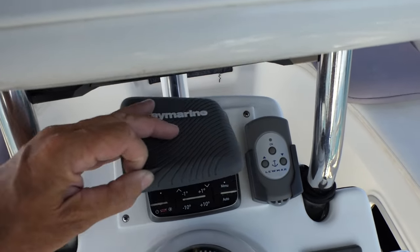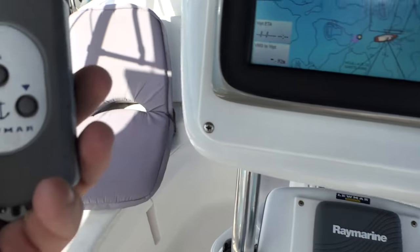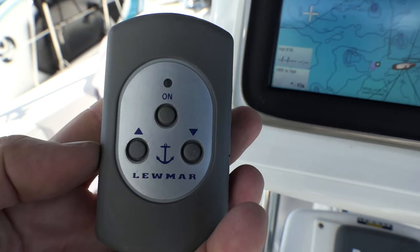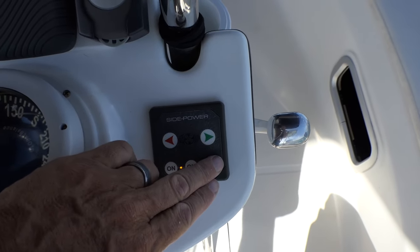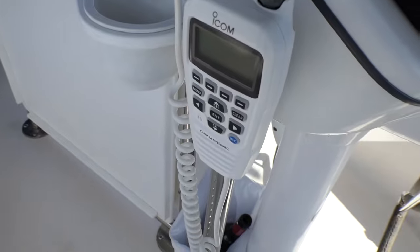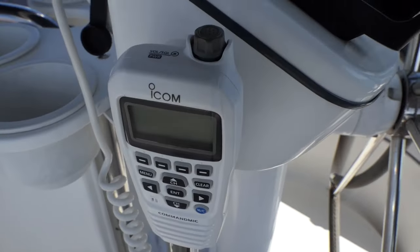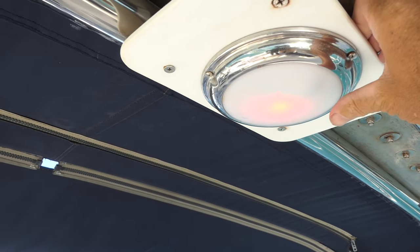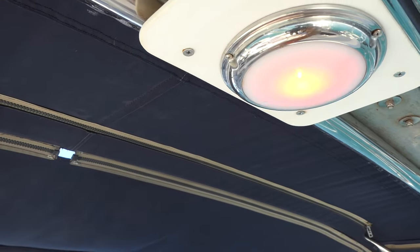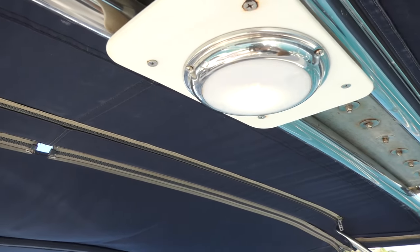Also at the helm station are the autopilot, the infrared remote for the Lumar windlass, controls for the side power bow thruster, and the VHF command remote. Added in 2019 is this high-end LED dimmable cockpit light, available in white and red, and works with wet or even gloved hands.